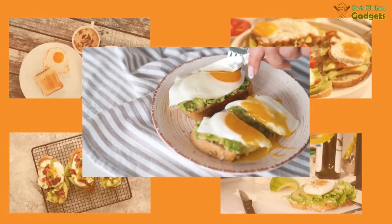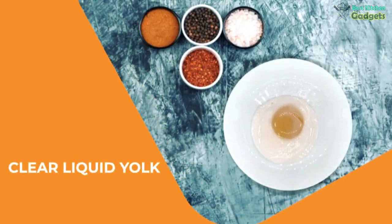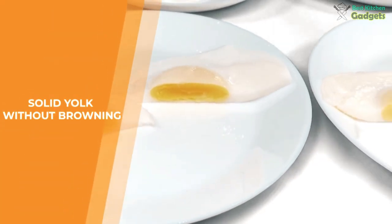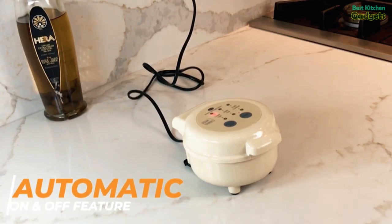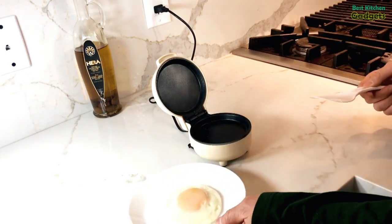It is the first smart fried egg cooker in the world that can cook 6 kinds of different eggs, including clear liquid yolk, solid yolk with browning, fully cooked with browning, half liquid yolk, solid yolk without browning, fully cooked without browning. It has an automatic on-off feature that allows the cooker to stop heating when the egg is cooked, which will stop the egg from getting overcooked or burnt.